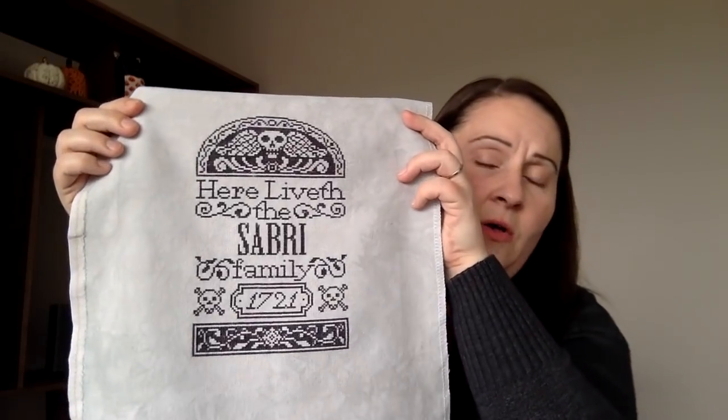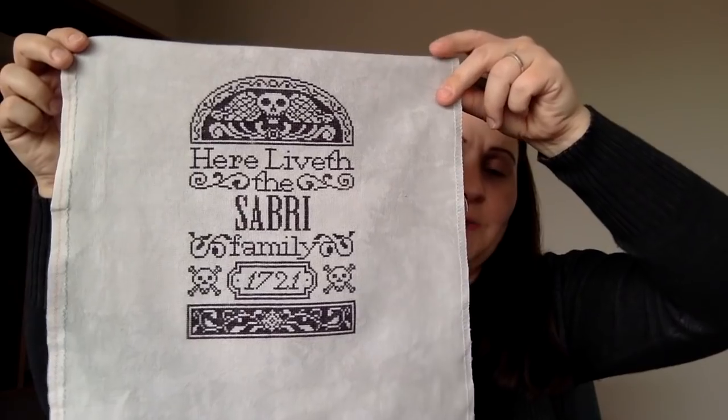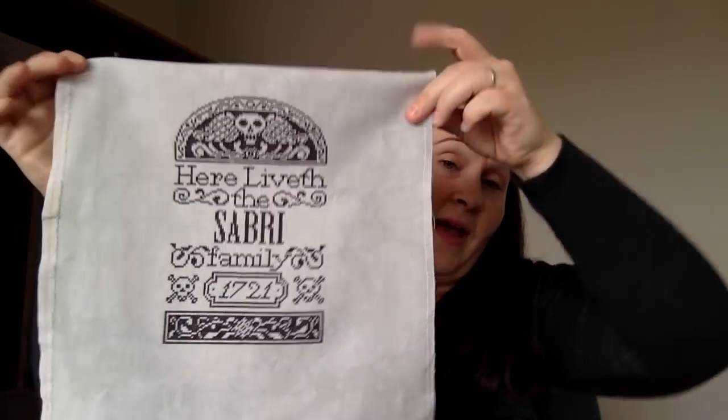And I went down a rabbit hole looking at older tombstones, and I found a chart that discussed the change in popularity of different tombstone toppers. And this particular tombstone, the winged skull, started being used a lot more regularly starting in 1720. And then it changed to the angel head with wings next. And then there was another one. It showed these years to these years, it was super popular, and there are some times where it overlapped. So the 1721 is probably because that was right at the beginning of when this particular style of tombstone topper was widely used. So I decided to go ahead and stitch it with 1721.